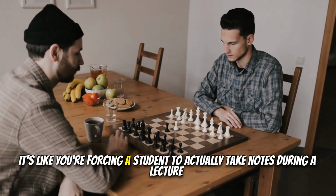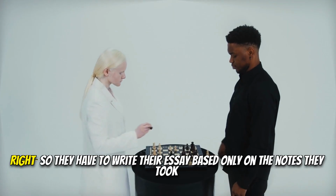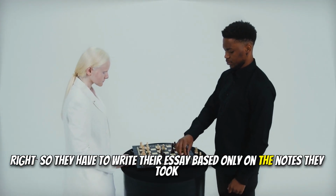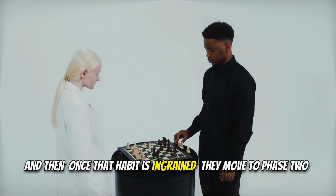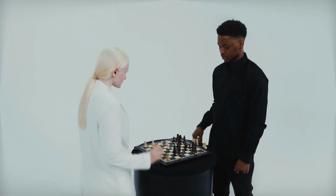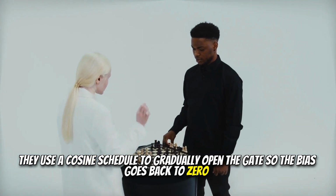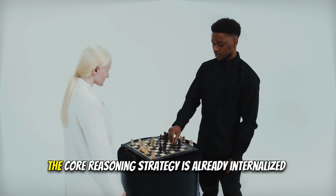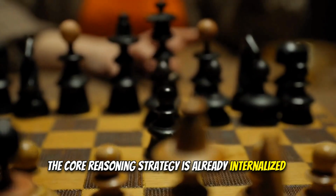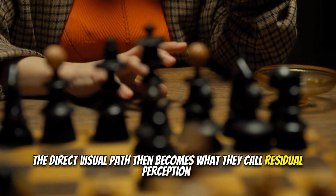It's like you're forcing a student to actually take notes during a lecture. And then taking the slides away. Right. So they have to write their essay based only on the notes they took. It's a perfect analogy. And then, once that habit is ingrained, they move to phase 2. They use a cosine schedule to gradually open the gate so the bias goes back to 0. But by then, the model has already learned the note-taking skill. Exactly. The core reasoning strategy is already internalized. The direct visual path then becomes what they call residual perception.